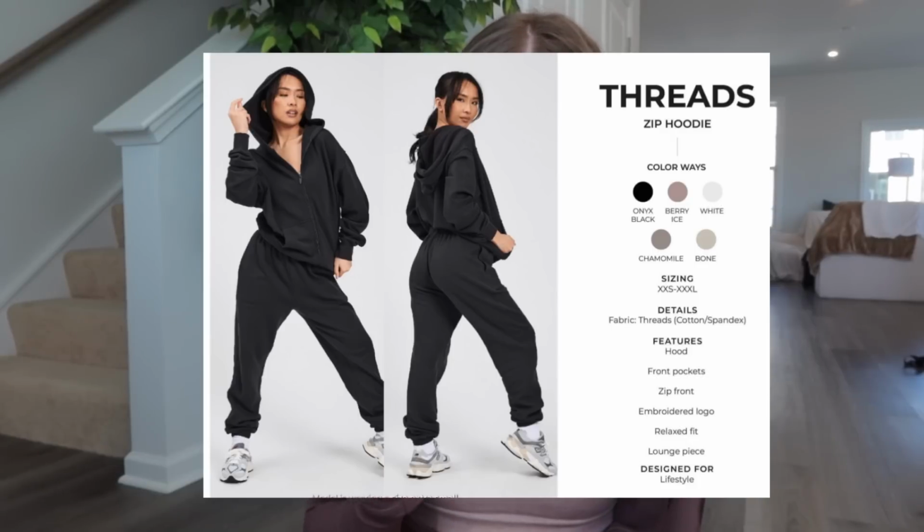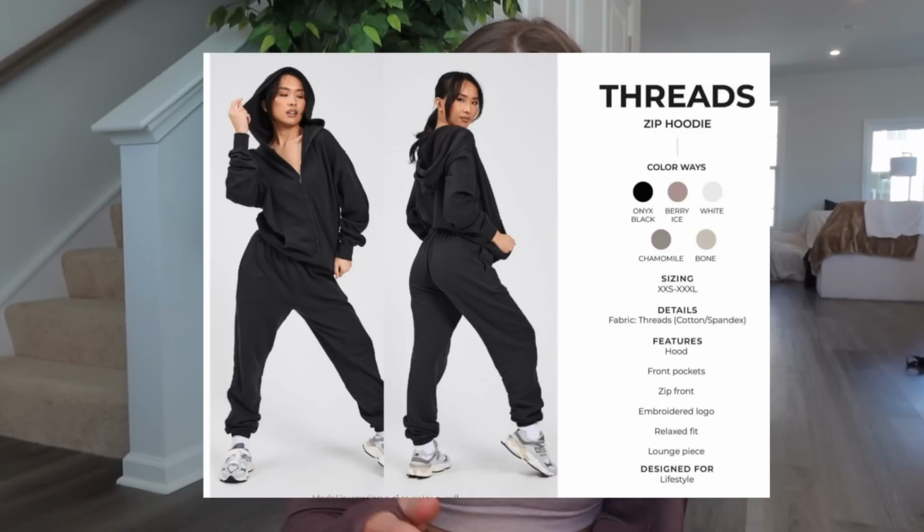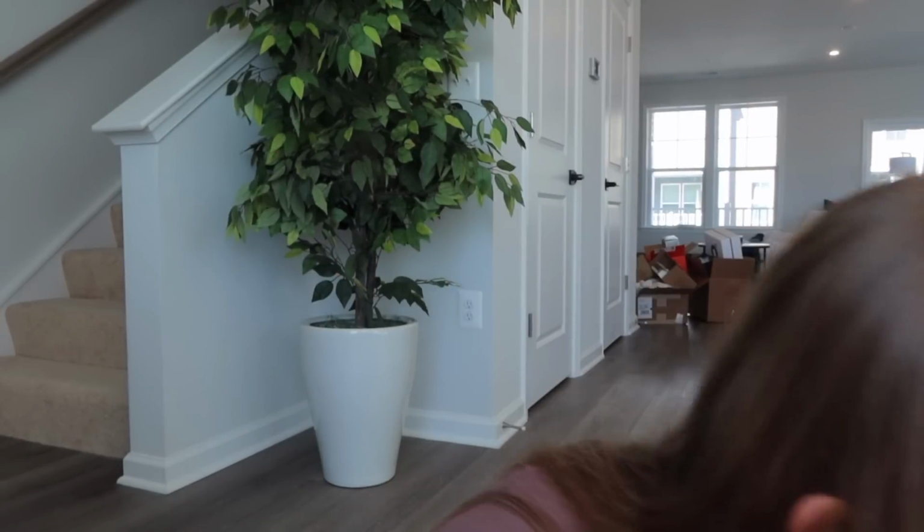And then we have the Threads zip hoodie in black, berry ice, white, chamomile, bone. Again, the Threads material, which is cotton spandex, so not like cloud. Hood, front pockets, zip front, embroidered logo, relaxed fit, lounge piece. So I went on live and the girlie said this was 68 or 64. 64 I think, and then 68 for the sweats.